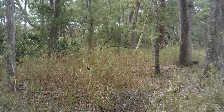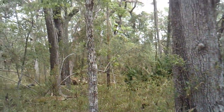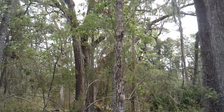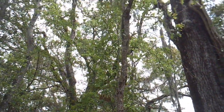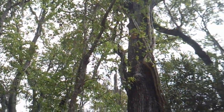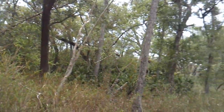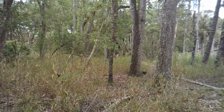Oh, I think I hear a woodpecker. Can we see it? I don't think so. He sounds like he's way up there. He's in this big dead tree. I don't see him, but I sure did hear him. I did, too. Let's keep looking and see what else we see.